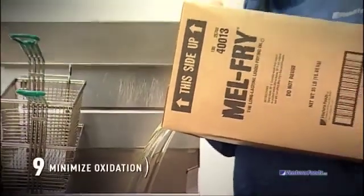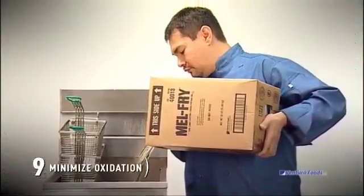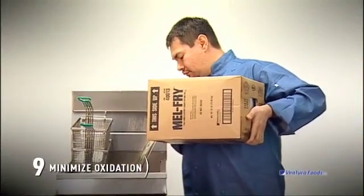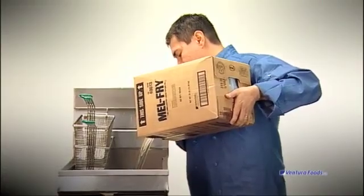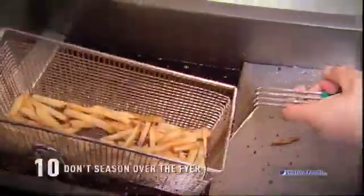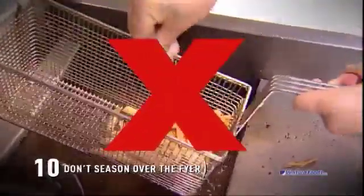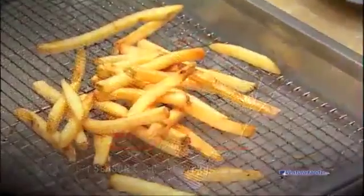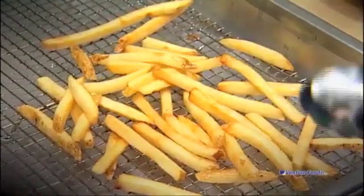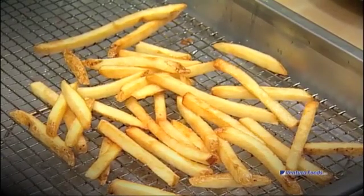Oxidation or exposure to air is the most common cause of oil breakdown. To minimize it, don't splash or pour the oil from too great a distance when filling the fryer or filtering the oil. Never season or salt foods directly over the fryer. Seasonings that fall into the oil will cause it to break down faster. Instead, season and salt foods after you pour them from the fryer basket on a separate tray away from the fryer.